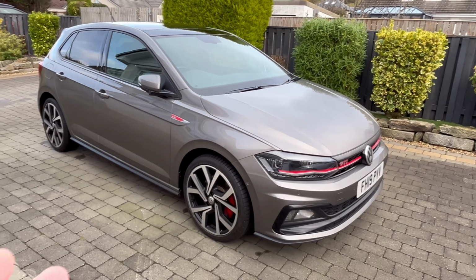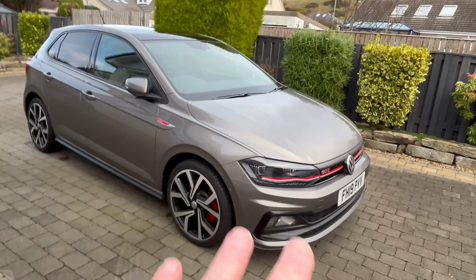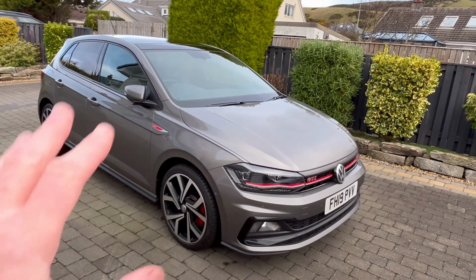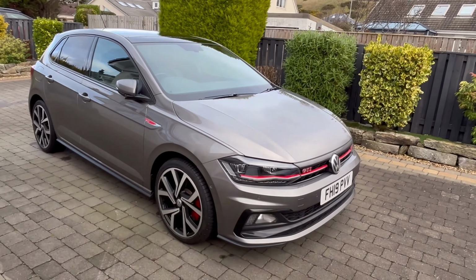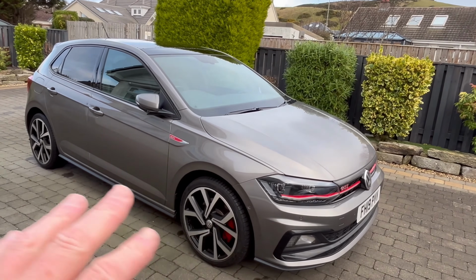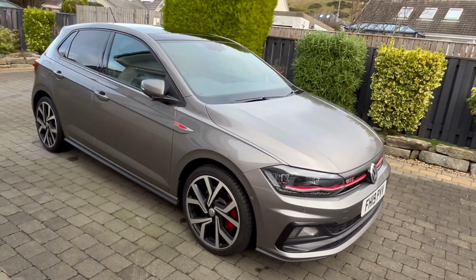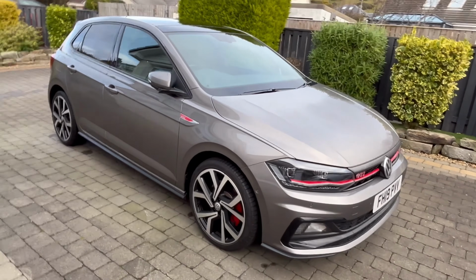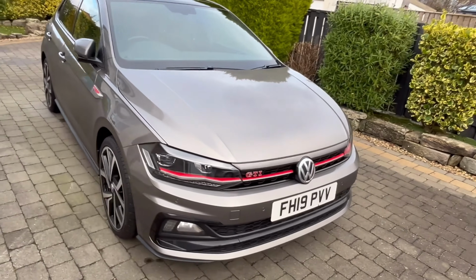Let's start on the outside here, because I think the Polo has developed into a nice looking car. I know it's had a facelift in the last year, but I think this Mark 6 is quite nice. I don't think the facelift pulls itself off quite as well, but it's a good looking car with all the red little accents. It really stands out in this color, but it's discreet enough that you can just go about your business, which is a good thing. I'll point out some other good things and a few bad things as we go.